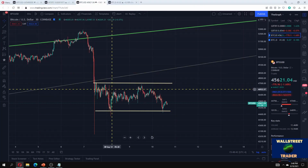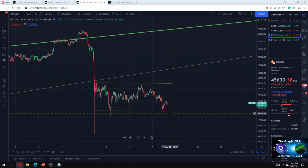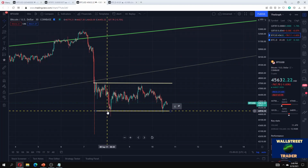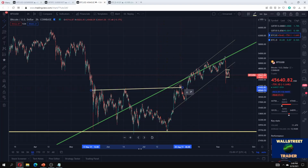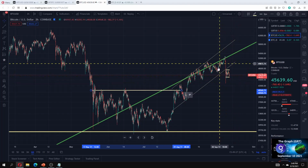In the meantime, let's take a look at the benchmark. The benchmark is range bound right now, and it's okay. This pattern looks very familiar to what we saw when this thing started giving us hell in May, where we dropped from the highs down to 30,000. This time we dropped from 50-something down to 44,000 and change. So we've hit it a couple of times. Let's see how it plays out. If I take a longer-term view, it's very similar to this. We had this exact type of thing going on here, where it was range-bound between here and here. We could very much be seeing a similar thing over here, where I'm circling with my crosshairs. We'll see how this plays out.